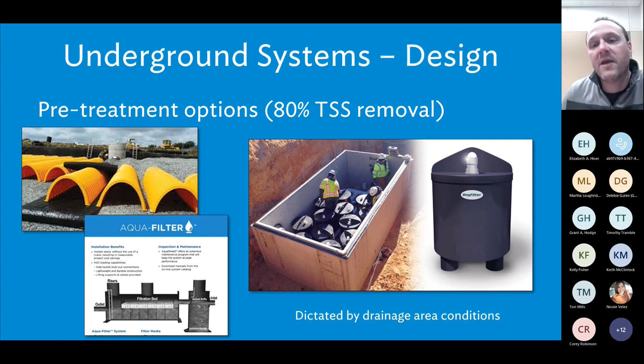There are more robust proprietary systems that are available to you as well. There's one product called Bay Filter on the right-hand side there. And those act as basically sieves, if you will, that filter out some of the smaller particles before the water is conveyed into the infiltration bed itself. So there are options, but the goal for an infiltrating underground system is to have a pretreatment system that removes at least 80% of the total suspended solids that are expected to be in the stormwater runoff. So your drainage area to your system should dictate the type of pretreatment that you need.